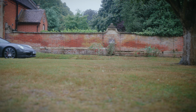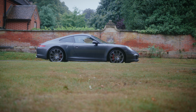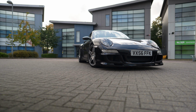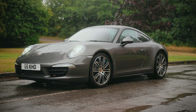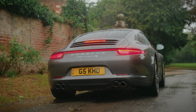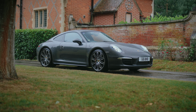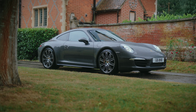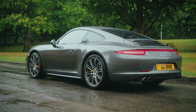So let's kick things off with some background. What makes the 991.1 so unique compared to its previous generation, the 997? The 991.1, introduced in 2011, was a significant leap forward from the 997. It marked a shift towards more modernity while retaining the 911's signature traits. The most obvious difference is the size. The 911 is a larger and wider car, but with a longer wheelbase. This improves stability at high speeds and ride comfort.